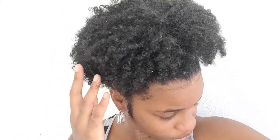So yeah, my hairstyle is still a wash and go. I had done it since the funeral on Wednesday. I did it with the same extreme gel that I showed you guys in my previous video. So yeah, this is a 4-day old wash and go.